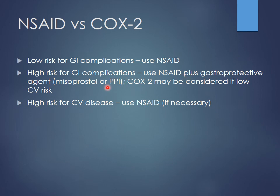You can mix those with the NSAIDs, and that will give you pretty good gastric protection, because again, PPIs are doing what essentially? Shutting off the proton pump that actually is producing that stomach acid, right? So less hydrogen ions flowing into the stomach, less acid, which increases the pH of the stomach contents, and will help to prevent the ulcers from forming even if that barrier is compromised.